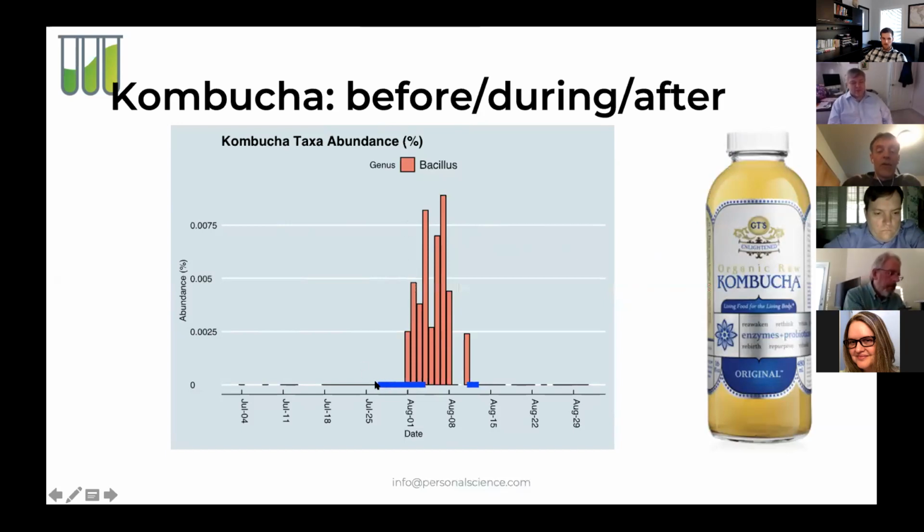And so you can see how just a couple of days after starting to drink the kombucha every day, I could see this little bloom of this particular genus. Then I stopped drinking it, and the bloom kind of faded away. I haven't been drinking it since then, and it kind of disappeared. Again, this is evidence that some of the microbes in something like kombucha do make it to the gut.